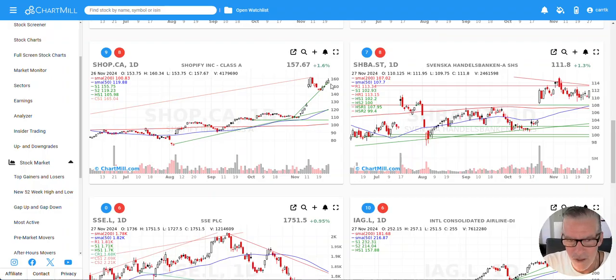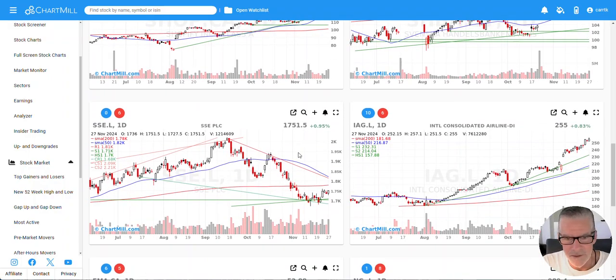It's probably not going to get below 145, which is the gap support. And 160 looks like it's a done deal. And this could be up at 200 by the time we get out to the end of the year. That looks very good. Very strong chart. Really back in favor with the market after being out of favor for a number of months. Yeah, that's a good one.